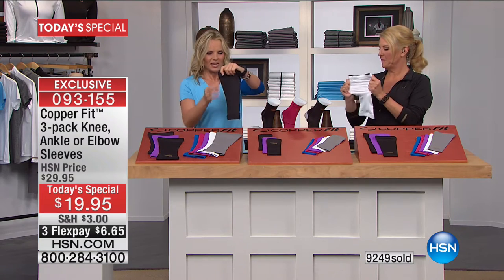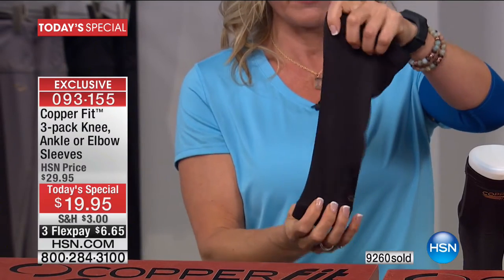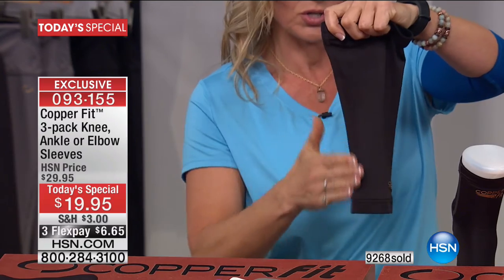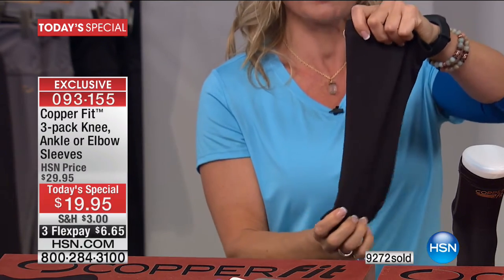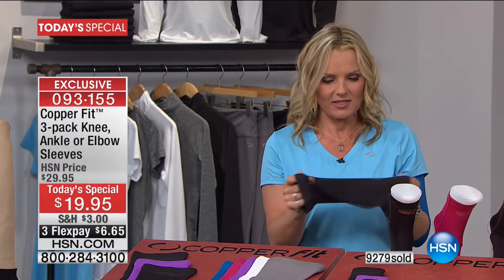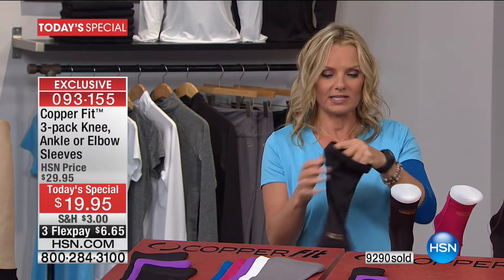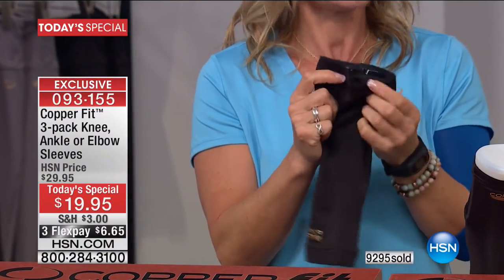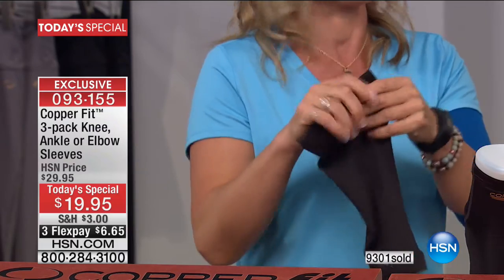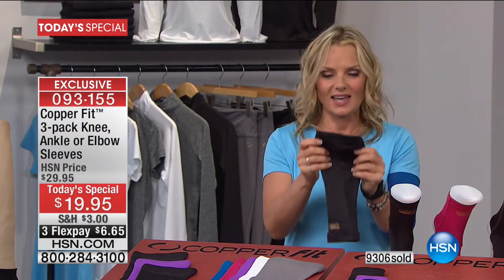And what we've done is, therefore, spent hours and hours studying the human form. We've ergonomically designed these. If you can see, we've contoured it to fit for maximum comfort. We've also made it really, really thin spandex material. So it's got great flexibility, 360 degrees of motion, because we want these to work with you as you're going through your day-to-day life. It's no good if it's digging in.